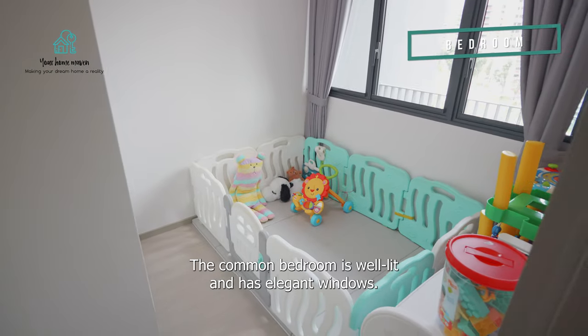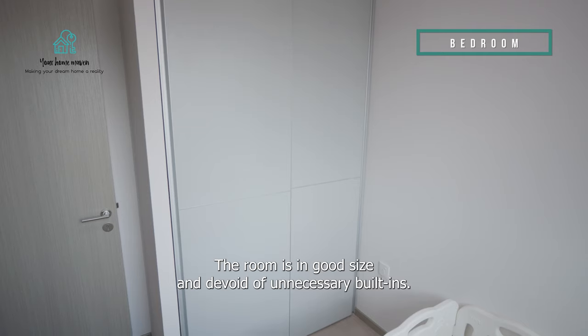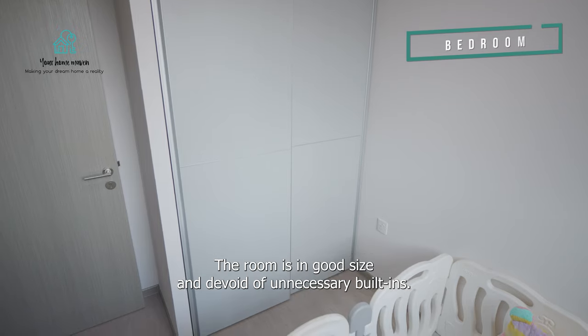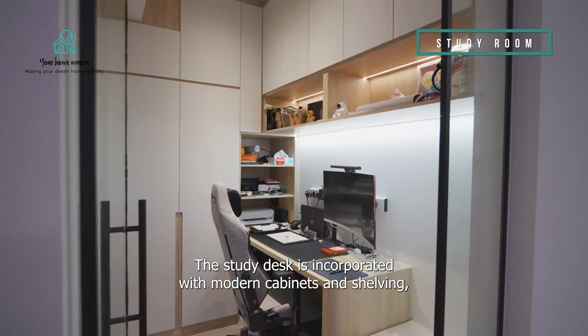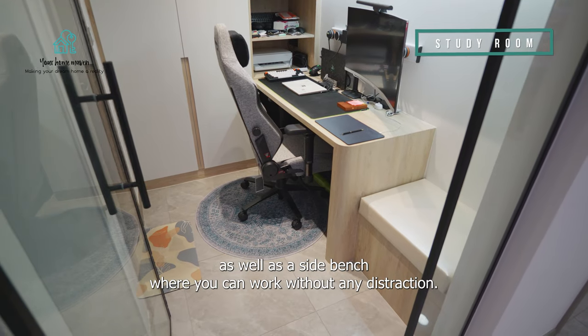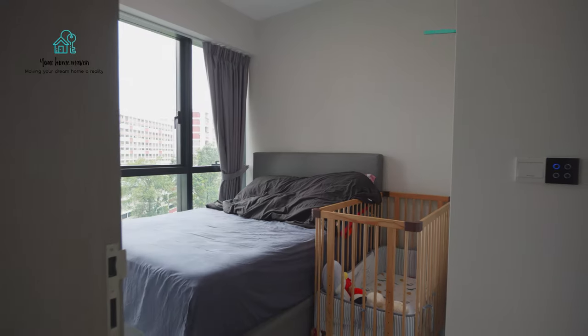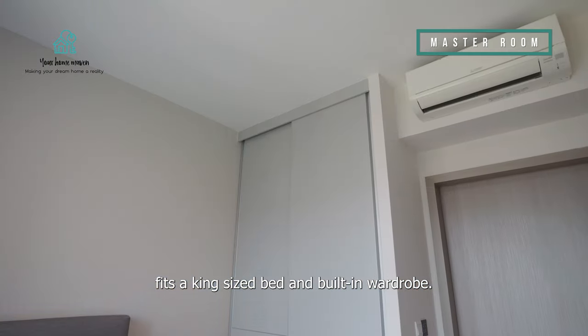The common bedroom is well lit and has elegant windows. The room is of good size and devoid of unnecessary built-ins. The study desk is incorporated with modern cabinets and shelving, as well as a side bench where you can work without any distraction. The master bedroom comfortably fits a king-size bed and built-in wardrobe.